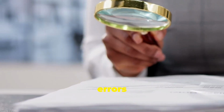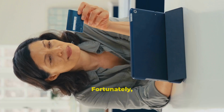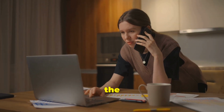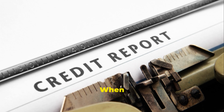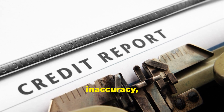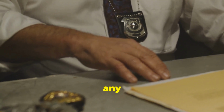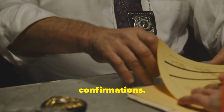Once you've identified errors on your credit report, it's time to take action and dispute them. Fortunately, the process is relatively straightforward. You can dispute errors online, by mail, or over the phone, depending on your preference and the credit bureau you're dealing with. When disputing an error, be sure to provide specific details about the inaccuracy, including the account name, account number, and the date the error occurred. Include copies of any supporting documentation you have, such as bank statements or payment confirmations.